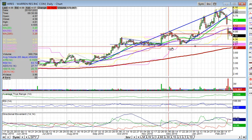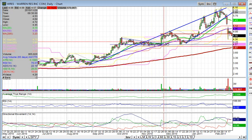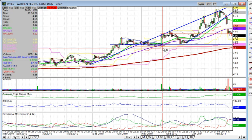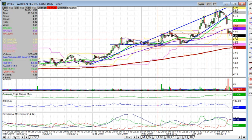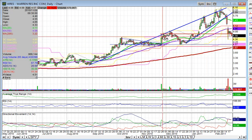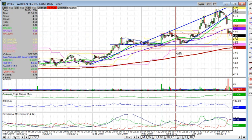My initial stop was just under the formation at around 397, which was also just under the $4 mark, which I considered a psychological support area. And while that was a fairly wide stop, about 10%, I just managed my share size to make sure that I was risking what I'm used to risking on an initial entry.